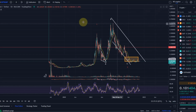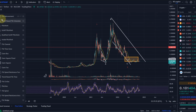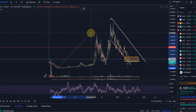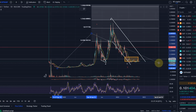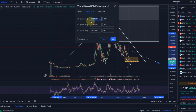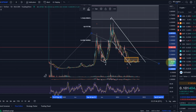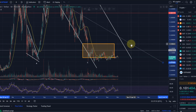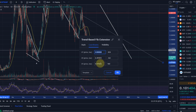So let's first take a look and establish a possible new all-time high target. To do that, we start at 0 with the Fib calculation, go all the way up to the wave 1 high, and then go down to the most recent lowest low, which was here around 7.5 cents. We'll just need to adjust it now to make it accurate. And again, we start at 0, and the low that we made here was pretty much 7.7 cents. So I can adjust that.